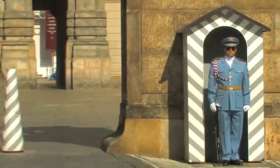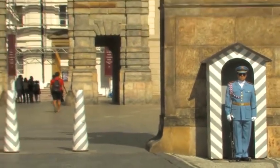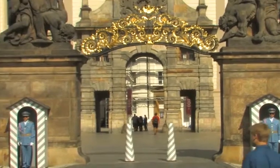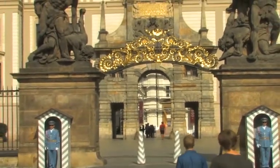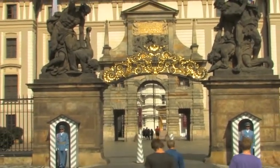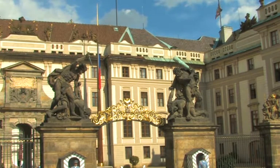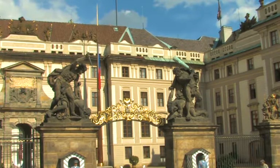Quite possibly the largest tourist attraction in all of Prague is the Prague Castle. Being more than 1,000 years old, the Prague Castle is a complex of many structures that is officially the offices of the government of the Czech Republic. Prague Castle also holds the Guinness Book of Records title as being the largest ancient castle in the world, with a floor plan of roughly 750,000 square feet.